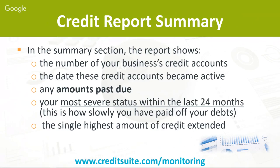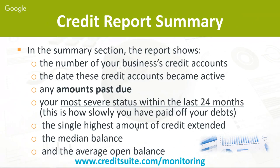The single highest amount of credit extended will show, and the median balance on all of your accounts will show, and the average open balance on your accounts as well. So you'll learn about business credit reports. Limits will not show on your credit report. Yes, credit issuers and lenders will have access to that data on the reports they get. On the credit report you get, it's not actually going to show the limits. It's going to show these balances. It's going to show the recent amount of credit you've used.